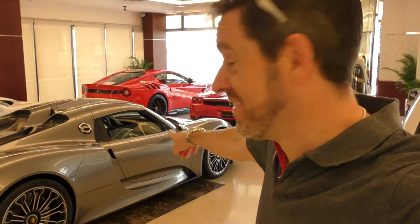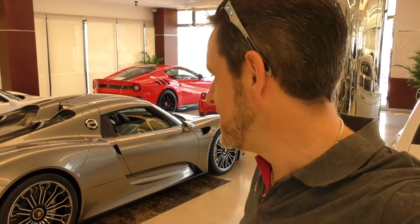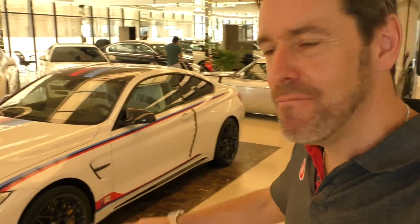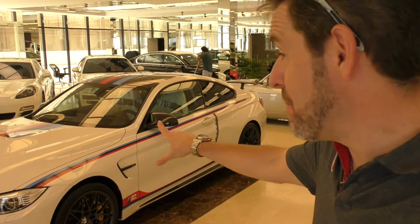Life goals just there. Which one would you have? I would be very tempted with the F12 TDF, actually, although clearly a 918 Spider, one of the Holy Trinity, you're gonna be pretty tempted by that too. But there are some really interesting cars in here. I'm gonna spin the camera around. This M4 DTM Champion Edition looks properly ace.